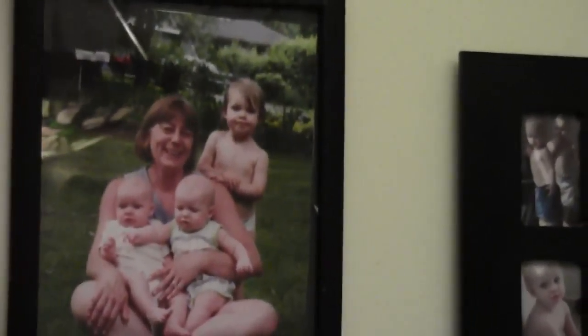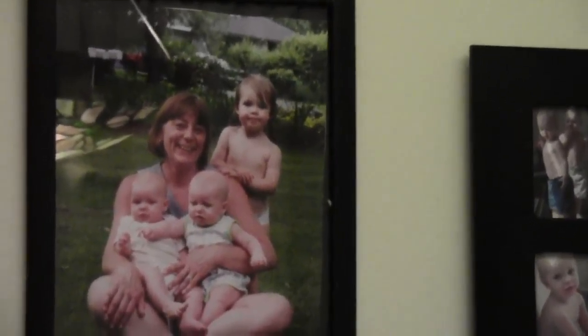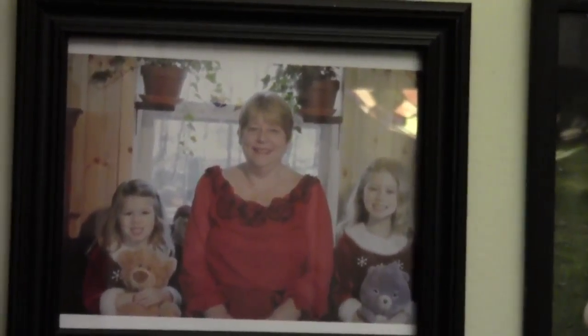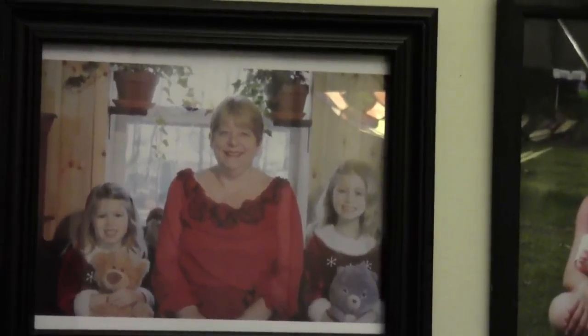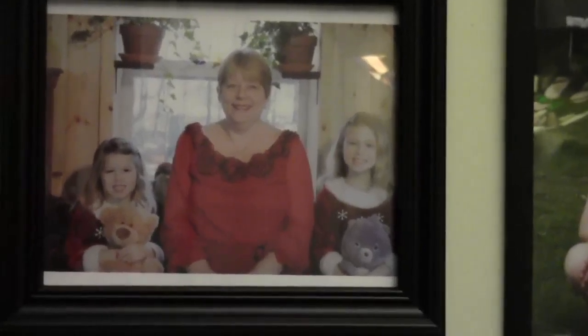That one was when the boys were just babies. Oh, and look at me at two. Oh my goodness, Drillian, you weren't even a thought at that moment. And we did take the Halloween one down just for a little bit, guys, and we put a new one up of Grammy with the two girls. We just went to Santa's tea and had our picture taken for Grampy.